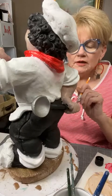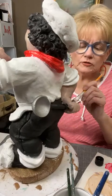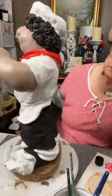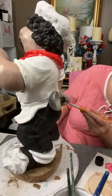So the handle on his ladle is black. And I'm going to paint the ladle that pretty gray.